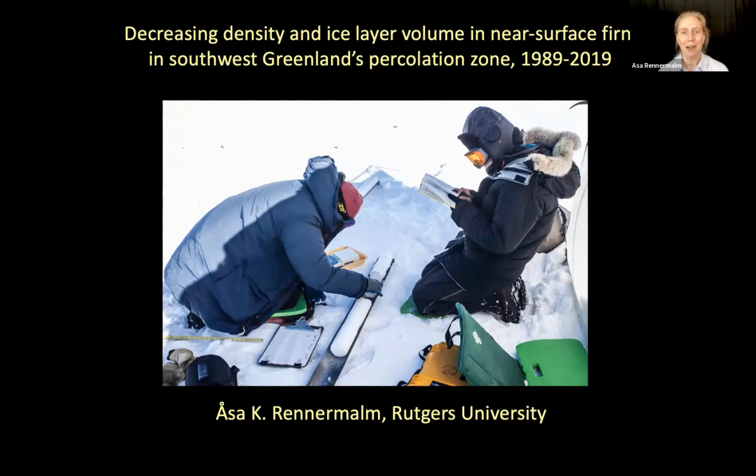Yeah, I'm going to talk about something that maybe seems a little bit like, what? Decreasing density and ice layer volume? But yeah, that's what I'm going to talk about. And I'm going to share with you some data from field expeditions that I have done in Greenland in 2017, 18, and 19.